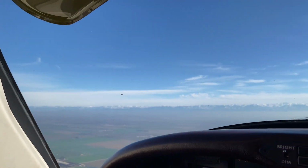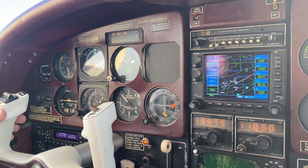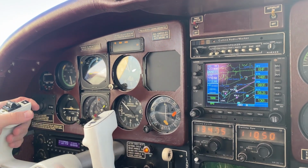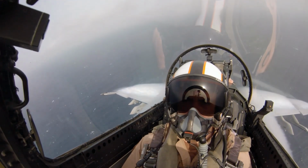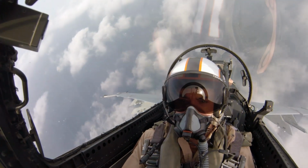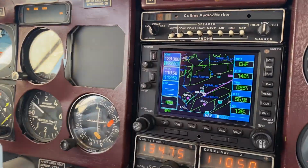Fresno approach, Aerostar 78 November Juliet, airborne passing through 2000 for 3000. Aerostar 78 November Juliet, Fresno approach, climb and maintain 9000, Fresno altimeter 3027. 78 November Juliet, climb and maintain 9000, 3027. Aerostar 78 November Juliet, radar contact, 3 miles northeast of the Hanford Airport, cleared direct Shafter. 78 November Juliet, cleared direct Shafter.